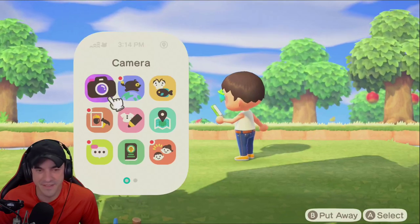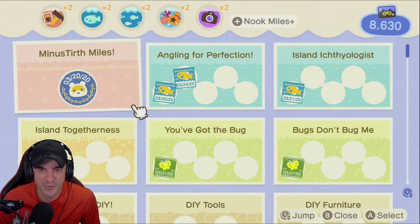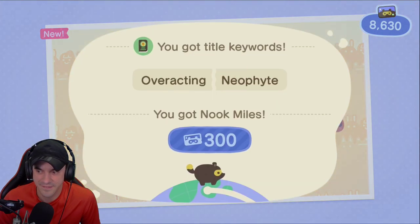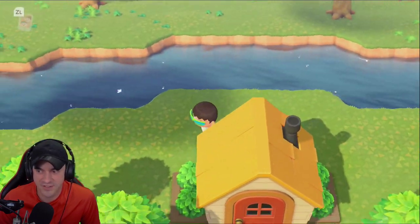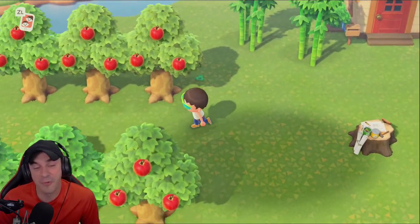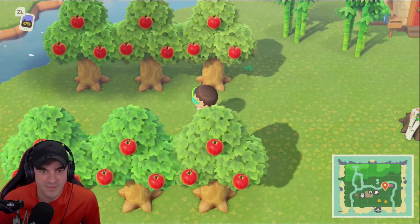I know people like to see the miles. People get a little dialed when we don't check our miles. Reaction ruler, that's good wood. All right, so I've never actually checked our stonks price. So let's go check the stonks. Oh, we've done a lot of work here. Ladies and gentlemen, welcome to the orchard of Sir So Yeet.